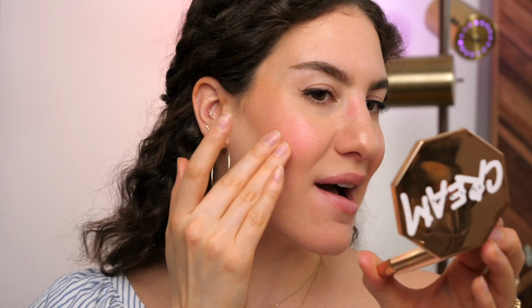So this formula is a little bit different. It's really not your typical cream. It's more like a cream and oil hybrid. So it does have kind of an oilier residue to it, and because of that, when you put it on the cheek, it really gives the skin such a nice hydrated look. So very similar to the Nude STIX side, but I even feel like this is even dewier.